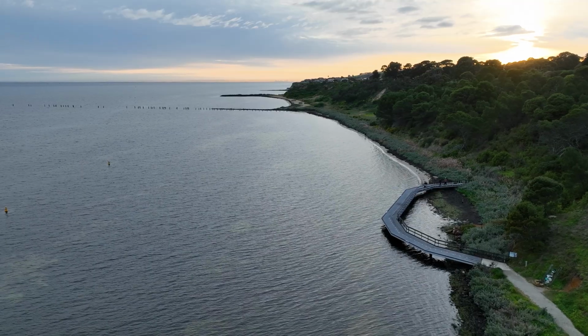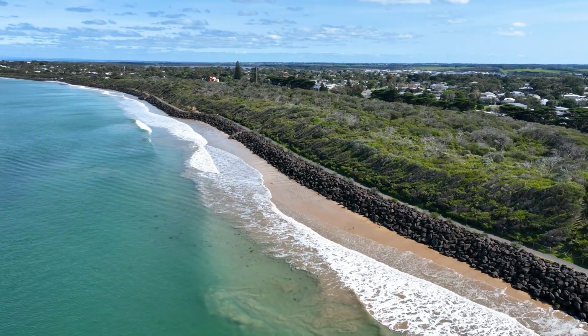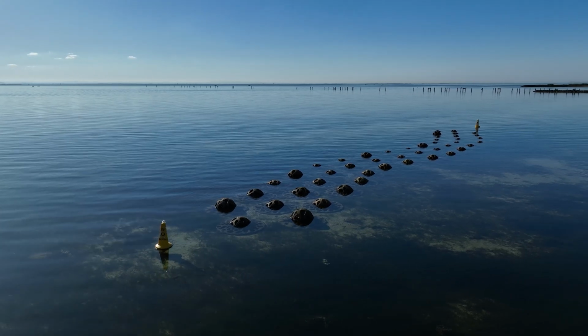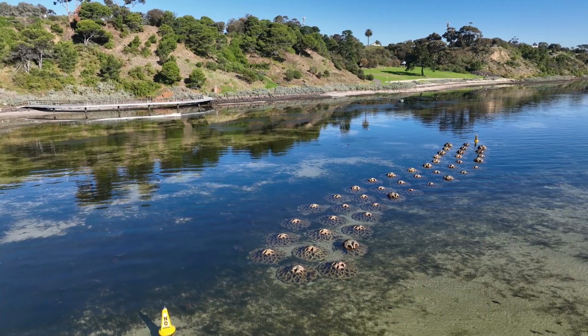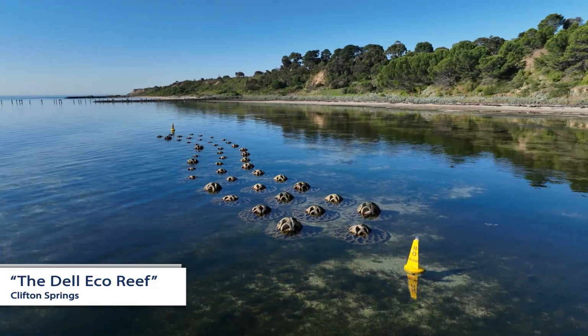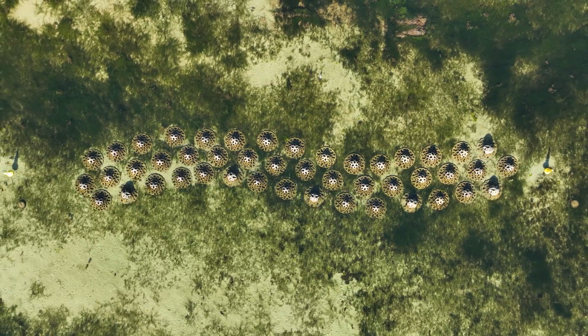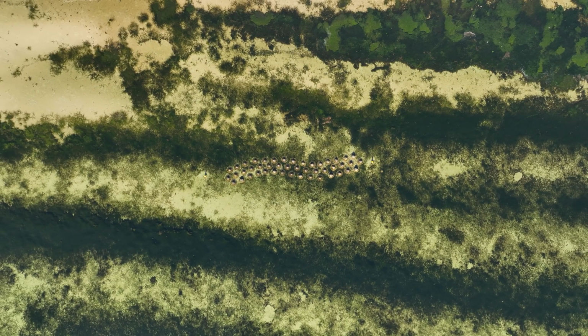So we considered a number of options for coastal protection. We could have gone down the path of establishing a sea wall or rock revetment, but instead we opted to construct an artificial reef just offshore. The Dell Reef is a nature-based coastal protection solution aimed at reducing wave energy. It creates a wave shadow between the structure and the coast.